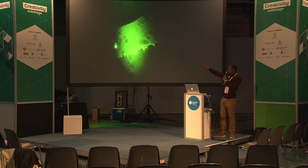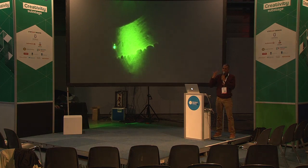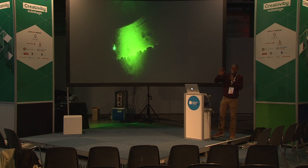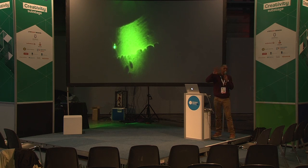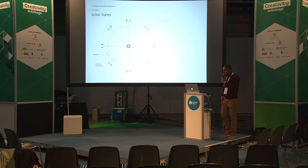In the projection, you can see that the scale of these microorganisms is maybe the size of our head, which is something you cannot see with your eyes. It creates an environment where all these microorganisms are magnified, using a very simple technology: just a laser pointer and the water droplet as a lens. And then the other project that I did after this one is called Solar Flares.